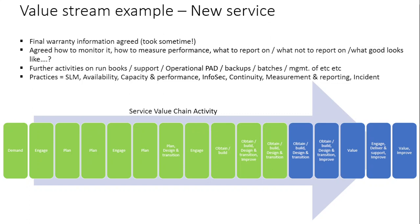That did take some time. There was quite a lot of toing and froing around how to monitor it, who to monitor it, what's being measured, what does good look like, what do we not need to respond to or report on, what do we need to report on. So lots of activities around the run books, support, operational, production acceptance documents, backups, batches.